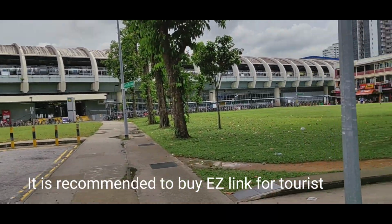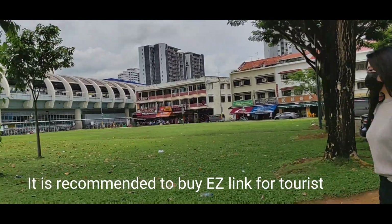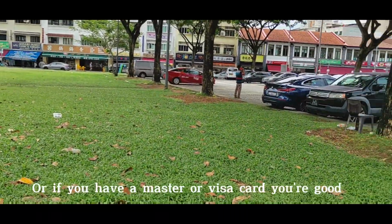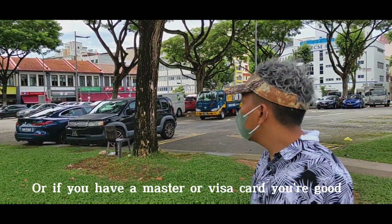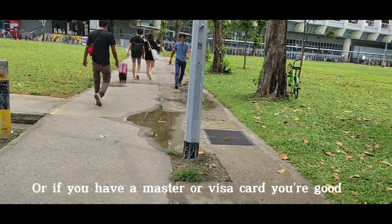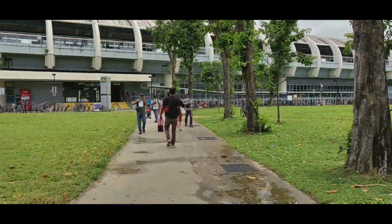It is recommended to buy EasyLink for tourists. It's like beep card here in the Philippines. And you can buy it at Changi Airport, City Hall Station, and Bugis Station. Or if you have a card like MasterCard or Visa card, you're good to go.